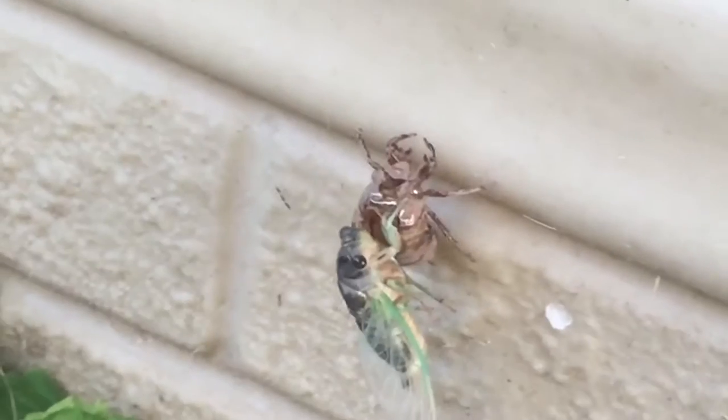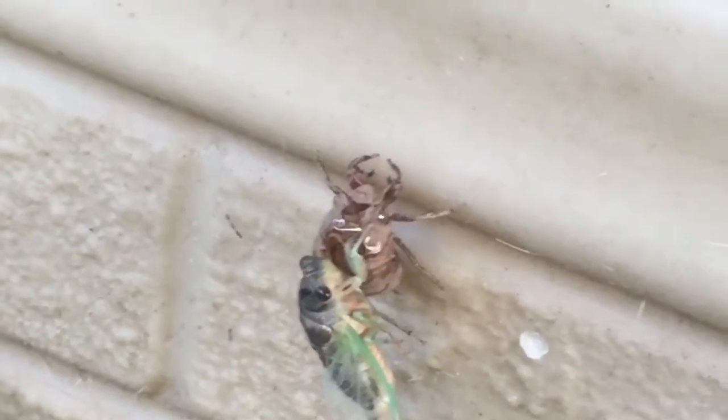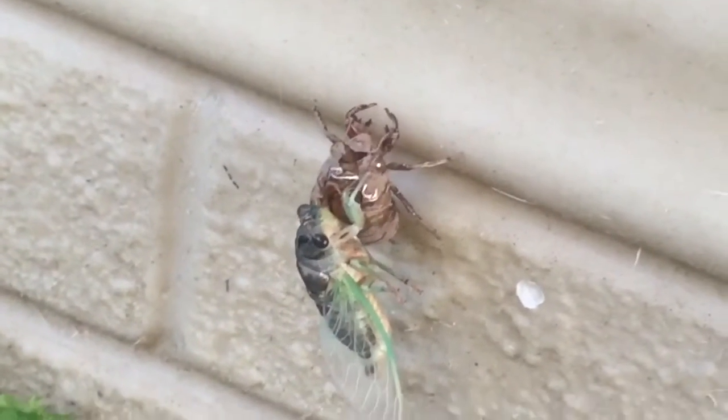So do you see that brown part? Yeah. That's its old skin, its old shell. And it just came out of it. And it's brand new and green.